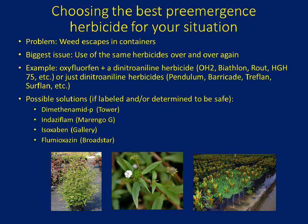Now, another situation, we often have weed escapes in containers where maybe someone is using the same herbicide. They've got a herbicide that they like and they're using it over and over again. A lot of times that might be those group 14 plus those group 3 combinations, stuff like OH2, Biathlon, Route, etc. Those are really good herbicide options. They can be used on a lot of different plants, provide pretty good weed control. But if we only use that type of herbicide with those 2 modes of action, we can miss some species.